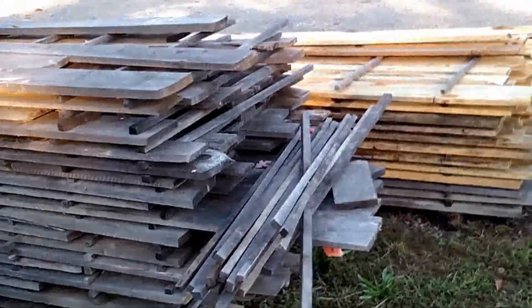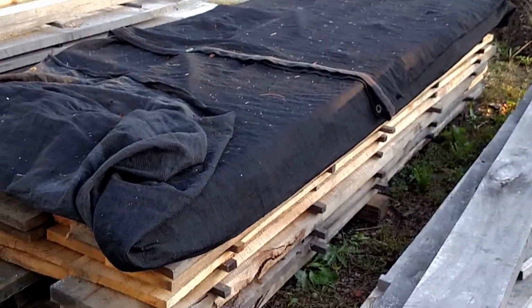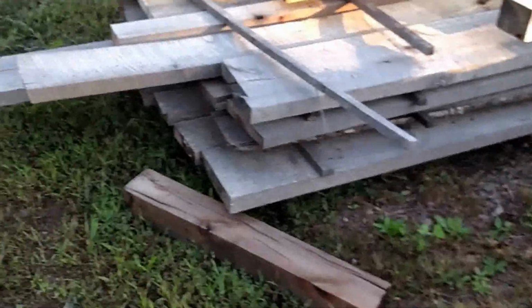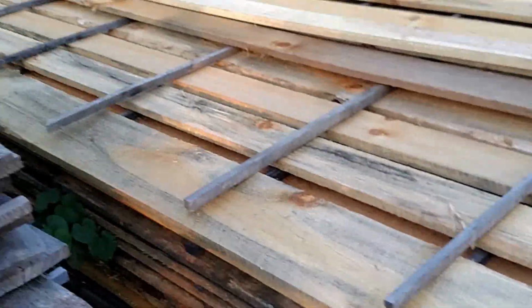And there's a lot of poplar in that gray there. Here's some pretty nice oak. We keep it covered up for it checks pretty bad if you don't. That's about a tour of our little lumber yards here.